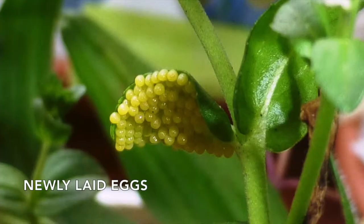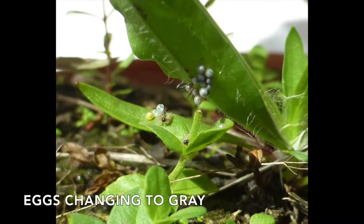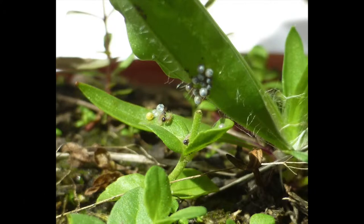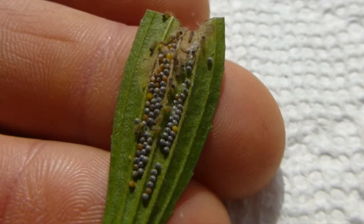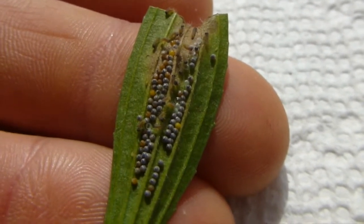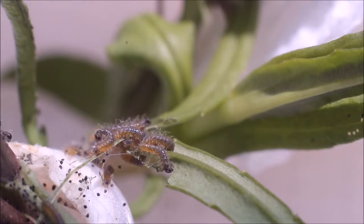Eggs are laid on the underside of leaves. They're at first yellow. Then they will turn into a brown color. And after that, close before hatching, in a silver-gray color, when the head cap comes off and the larvae hatch. Eggs which are not fertile remain yellow. The little larvae will soon wander out onto the leaves of the food plant together.